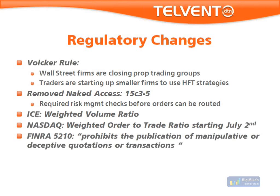ICE, as we talked a little bit about, they've added what's called a weighted volume ratio. So you can't just blast out a whole bunch of quotes on the Russell 2000 or some of the other options or some of the other futures contracts if you're not going to do any trades. They've got a formula that looks at the number of quotes that you send, and there's a weighted formula for that. If the quote is close to the BBO, it's got a factor. If it's farther away from the BBO, it's a bigger factor. And based on that is what your fees will be for the month.